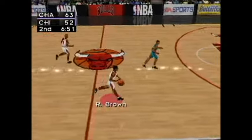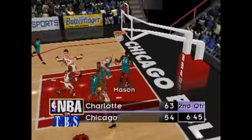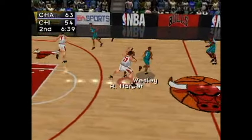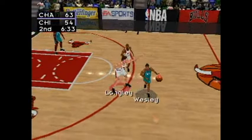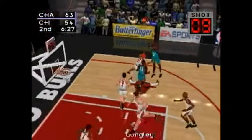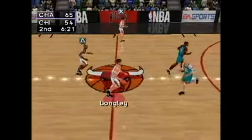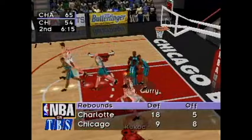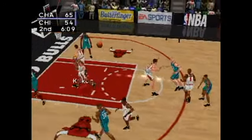Inbound pass to Harper. To the right side. Harper receives the ball. Shoots. Nice shot. Inbound pass to Wesley. Wesley to Rice. Puts up the shot. Drains the shot. Inbound pass to Longley. From center court to Kukoc. He misses. Passes to Jay. Rebound by Curry. Wesley to Rice.